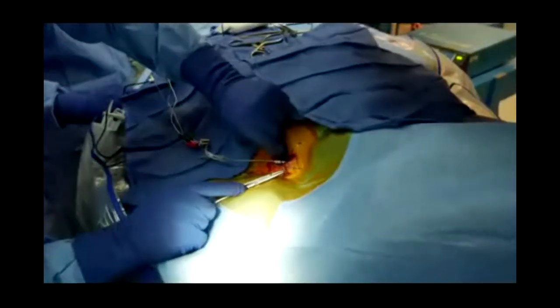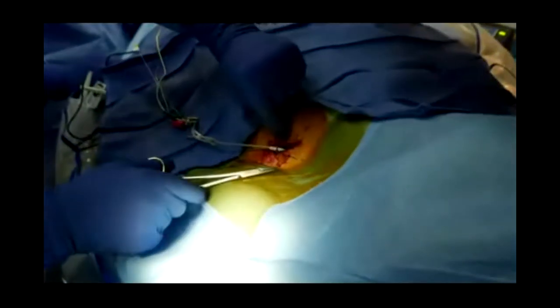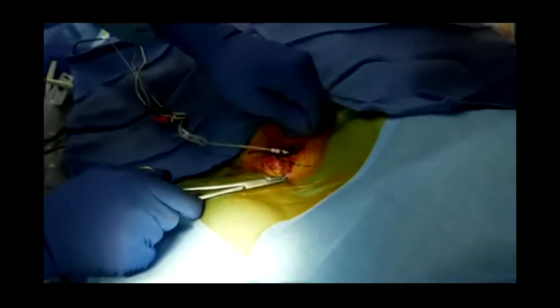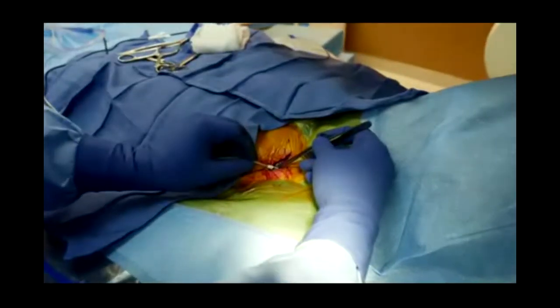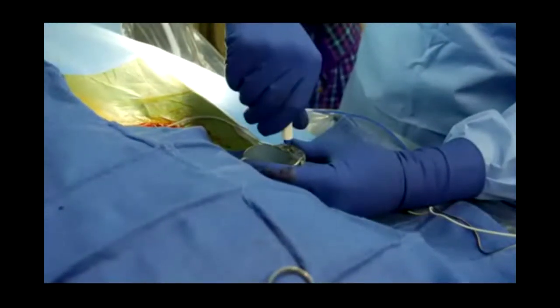Here we are anchoring that suture sleeve to the pectoral muscle. As I said, this is again with non-resorbable Tycron sutures, so it absolutely cannot slip or move and the patient is unable to inadvertently pull it out. Little tug test to make sure it's snug, which indeed it is. And now we'll be ready to attach the ICD to the lead.